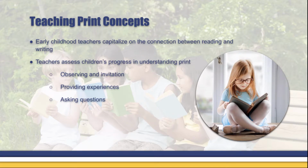Early childhood teachers capitalize on this connection between reading and writing all the time. Teachers assess children's progress in understanding print by observing and by inviting them to come in to read a book. So often, at our school, we have lots of libraries around every classroom. We have books all over, always inviting children to read books with us, or children are asking us to read books with them. We're providing those experiences so that we can sit down and either enjoy a good book, or ask questions about it. We can have them hold the book and turn the pages, point to the pictures, and have a conversation about what they see in the book.